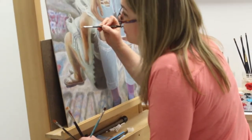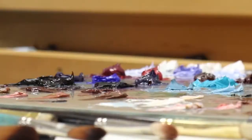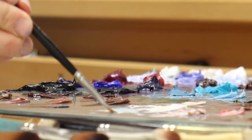I started painting about 6 years ago, and I just fell in love with it. I felt such an interesting tactile connection to the oil paint. It's very buttery and sensual, and I just love the way it feels. I can mix colors for hours. It just felt so nice.